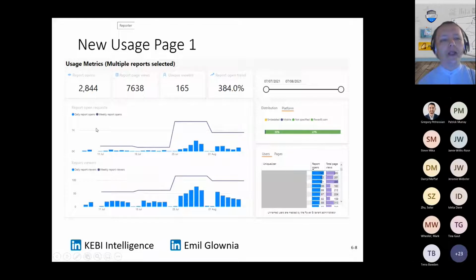Now, we do have daily report opens and a weekly report opens. So I quite like that we have daily report opens, and you can see Saturday, Sunday is low. Weekly makes it a little bit easier because it takes out the irregularity. Still, I prefer 7 days moving average myself for what I do.